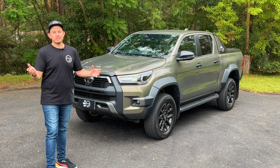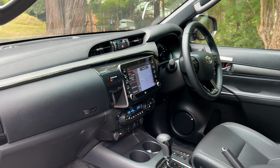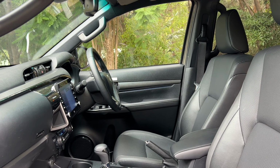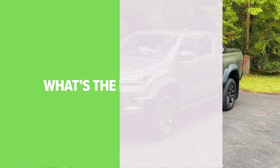It comes extensively equipped in terms of interior gear as well. You've got a JBL sound system, sat nav, touchscreen media. You've also got Apple CarPlay and Android Auto, and leather seats with front seat heating too. There's a fair bit to talk about when it comes to the interior and in the tray as well. So let's get on with it.